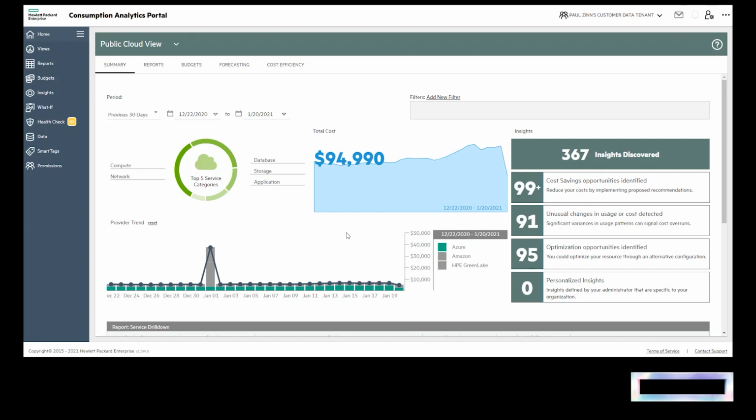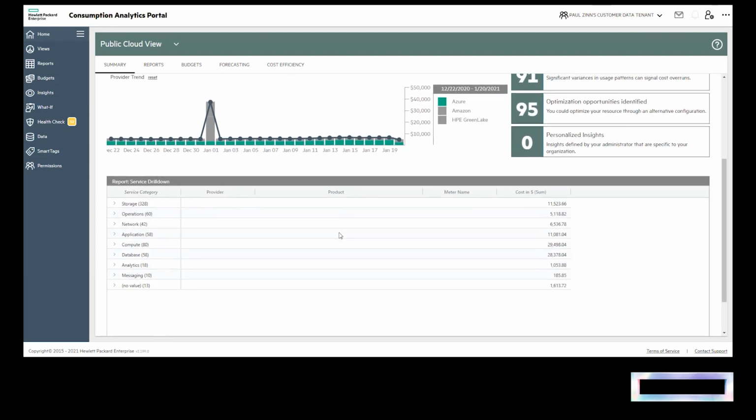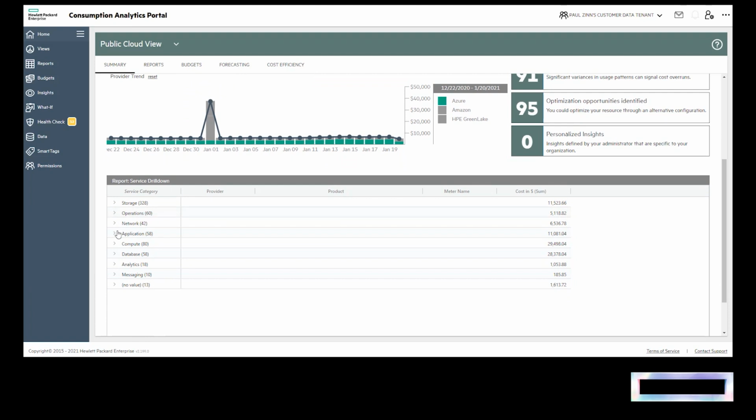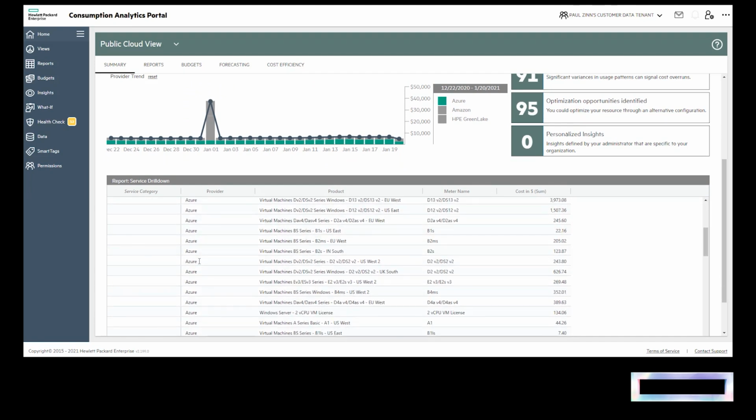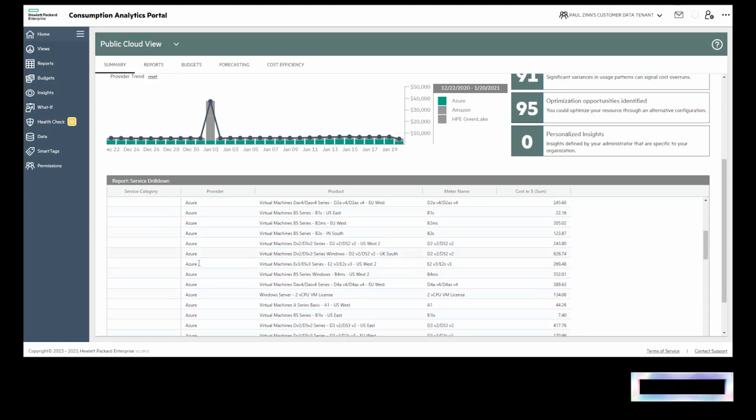So as I drill down into this, again, if I want to focus just on what my Azure costs were, perhaps, if I click on Azure, all the widgets update to show me this is now reflecting my Azure costs, and I can drill down into all the Azure services that I'm consuming, find out what they've been utilized at and what they've cost.